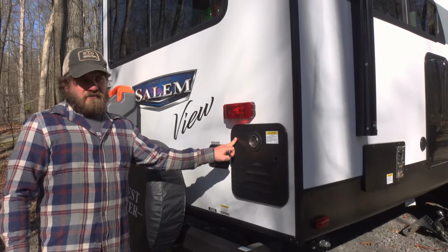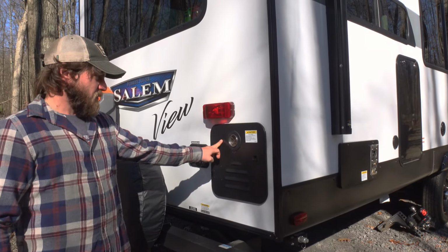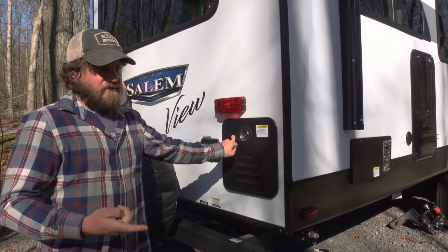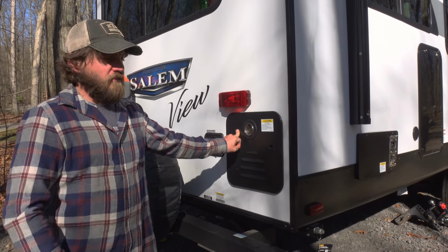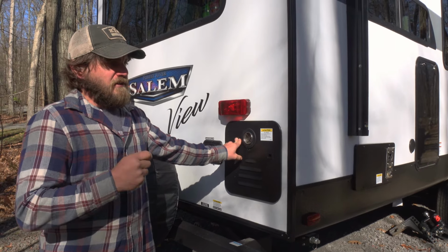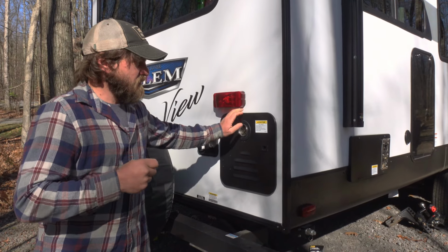This here is the major deficiency of this rig. It's a Suburban instant hot water heater. There's a lot of problems with that though. Number one, it's not really instant hot water. It takes a while for it to register flow and kick on and actually do something, and for you to actually get the hot water. It uses a lot of propane, and it causes you to use a lot of water.